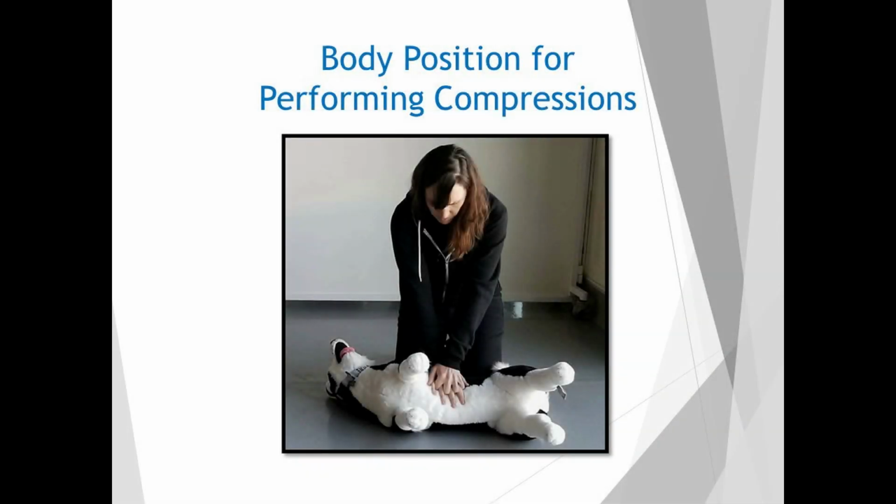Let's do a quick overview of your body position when you perform compressions during CPR. For average-chested, keel-chested, and barrel-chested dogs, you want to make sure that you are on the ground and are also on a flat surface so that you can adequately press down and get the appropriate amount of resistance to compress the chest at least a third to halfway down.